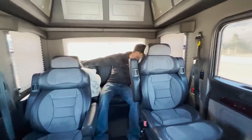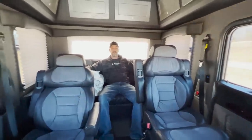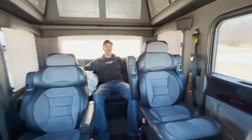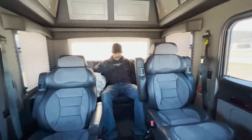You got cup holders, leather. If you're on a road trip and you're like, hey, I need to stand up, my legs are starting to hurt or something, just stand up. Now, for the driver, that's a different story. And it's comfortable back here. It's not shaking. Dude, this thing is super cool. You got wood floors in it. And these seats are nice.